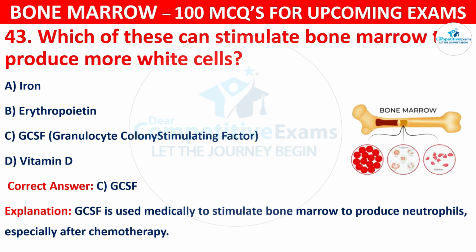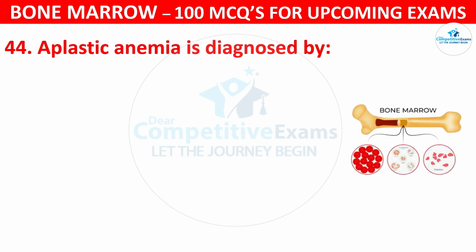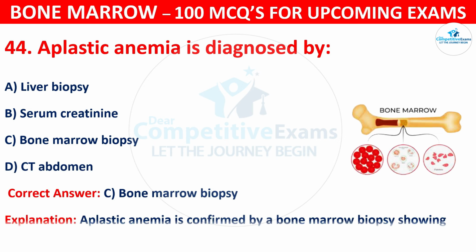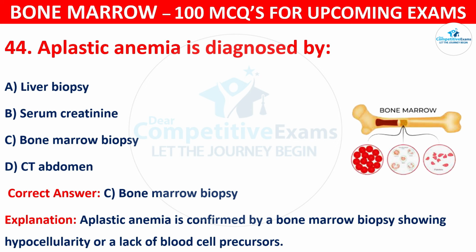Question number 44. Aplastic anemia is diagnosed by, your options are liver biopsy, serum creatinine, bone marrow biopsy, or CT abdomen. The correct answer is C, that is bone marrow biopsy. Aplastic anemia is confirmed by a bone marrow biopsy showing hypocellularity or lack of blood cell precursors.